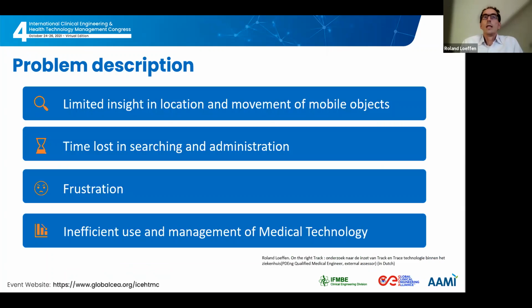So the problem is that we have limited insight in the location and movement of mobile objects within the hospital. And this causes a lot of time that is being lost in searching for mobile assets or keeping track of them by administration. And this leads to frustration with the employees and crew when they have to look for equipment, especially medical technology equipment, on a day-to-day basis. So in the end, we are not as efficiently using and managing medical technology as we would like to have.